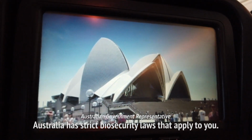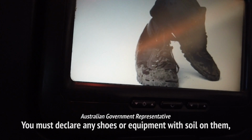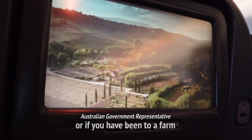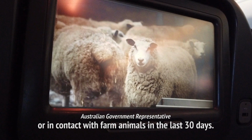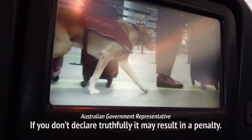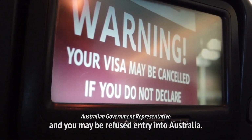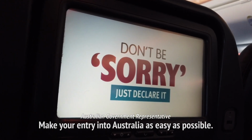Australia has strict biosecurity laws that apply to you. You must declare any shoes or equipment with soil on them, or that have been used in rivers or lakes, or if you have been to a farm or in contact with farm animals in the past 30 days. If you don't declare truthfully, it may result in a penalty. Your visa may be cancelled and you may be refused entry into Australia. Make your arrival into Australia as easy as possible.